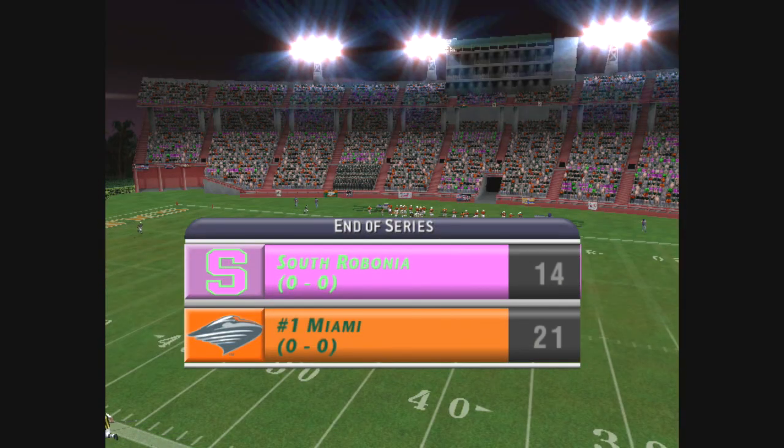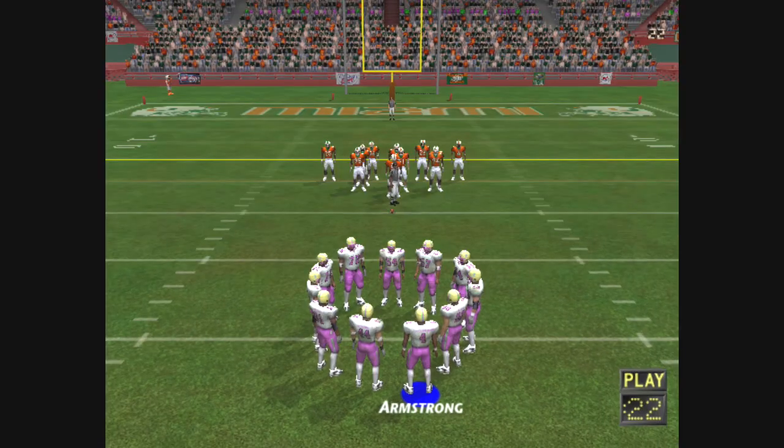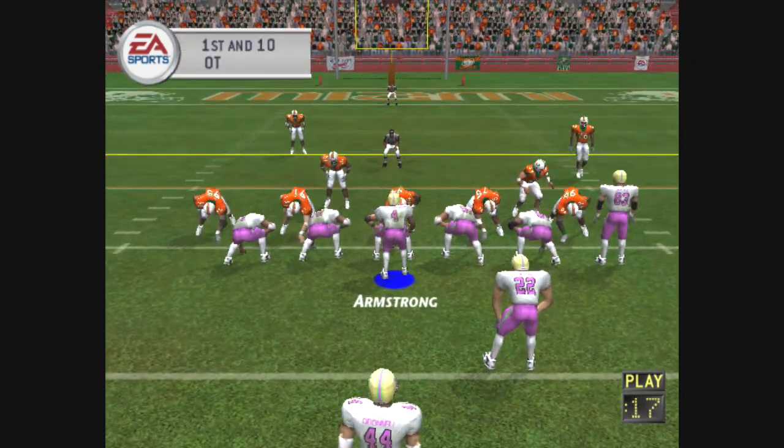Let's see if they can answer the call here. Well, the big thing here is patience. There's not a game clock. You've got a fresh set of downs to work with. You just got to take your time and don't risk turning the ball over. The defense will stack the line of scrimmage.